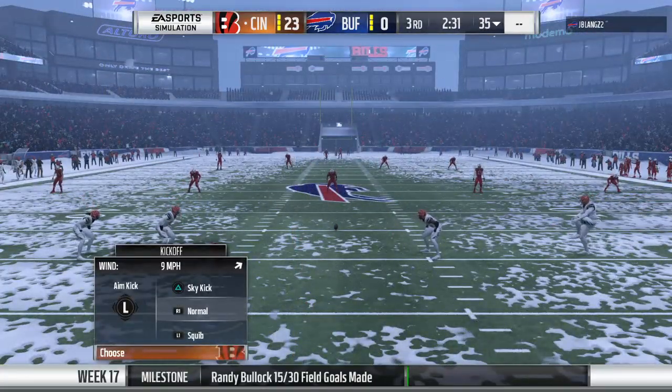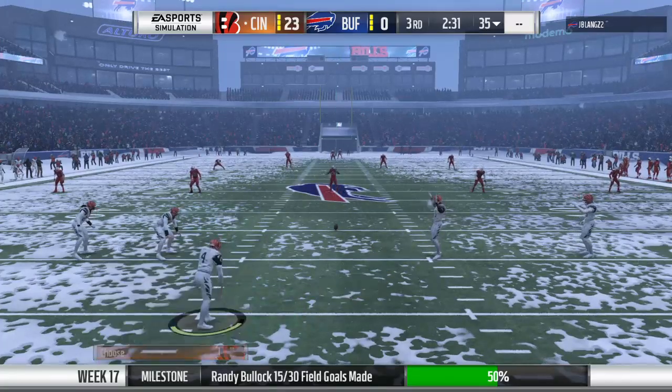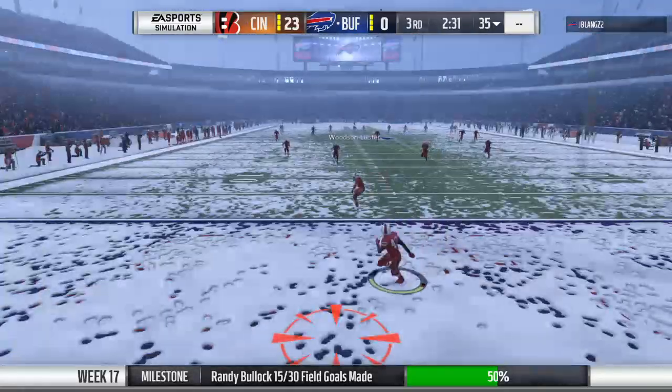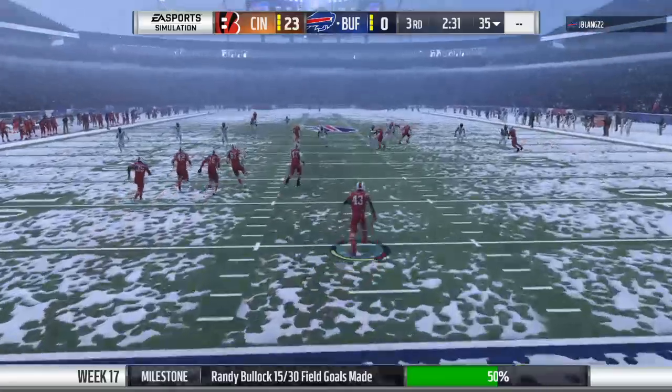Around the NFL, third quarter now up in Seattle. The Raiders have widened their lead even further. Remember to keep an eye on the ticker, of course, at the bottom of your screen for updates on that game and others around the NFL.